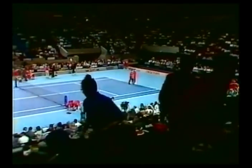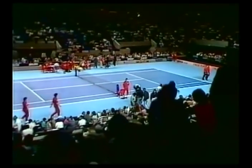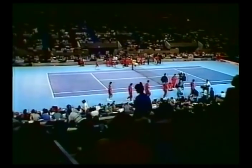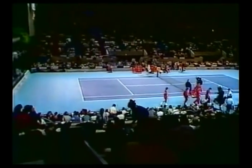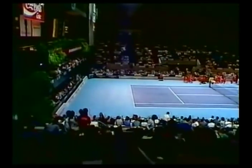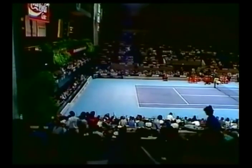Oh, yes, and what a serving exhibition from midway through that second set. That was always going to be the key to the match, just how well Edberg could serve and how well Lendl could return a serve. And in the end, the Edberg serve won out. And no doubt a disappointed Ivan Lendl leaving the court.